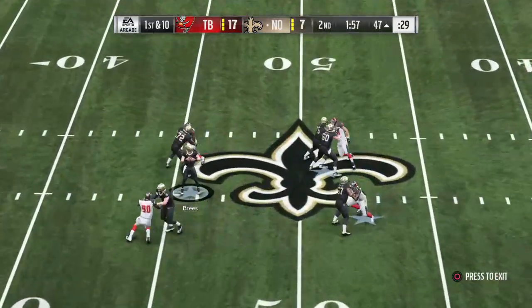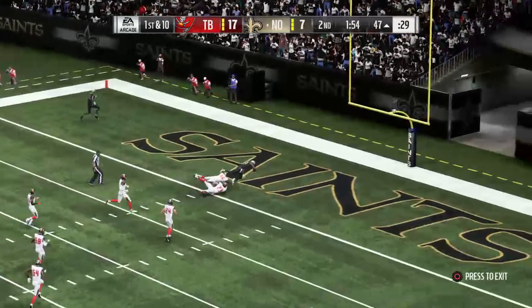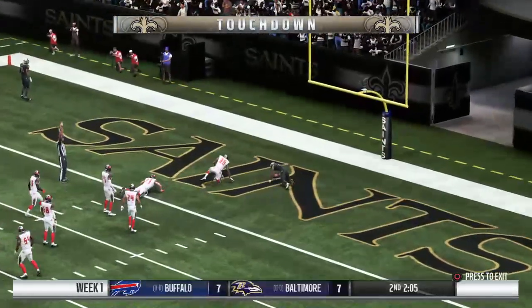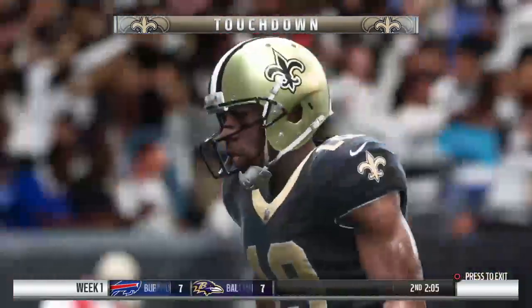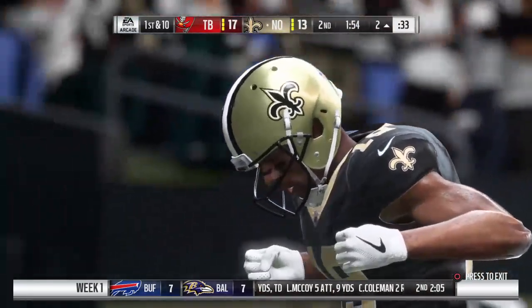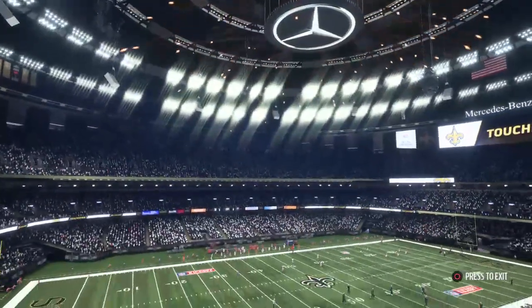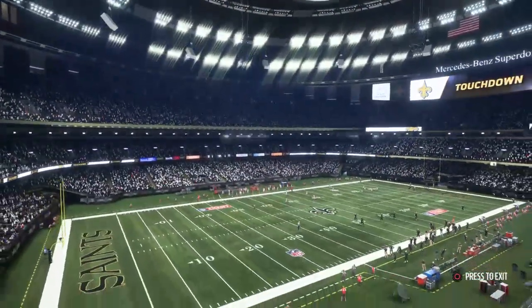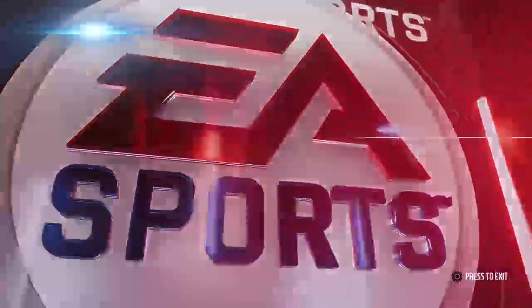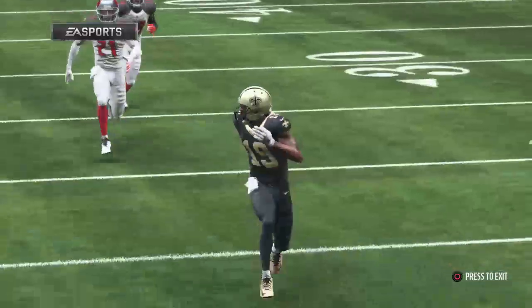On first down, Breeze. He's going to let this one go deep. That's going to be caught. And he'll take it into the end zone for the Saints touchdown. Ted Ginn, 47 yards. And the Saints are back within a score. And he showcased his blazing speed on that one. Was he wearing football cleats or track spikes? Because he was gone. Big-time play.